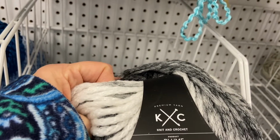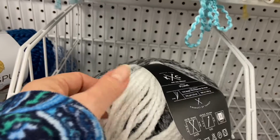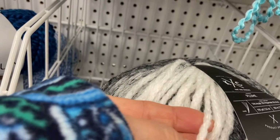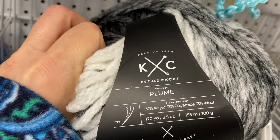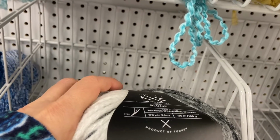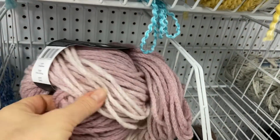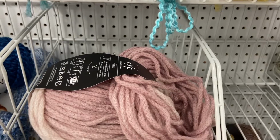KC Knit and Crochet Premium Yarn. The product name is Plume. This is the color White Gray. Looks like at least a number 5. Yes, it is. Chainette construction. Lightly spun. Super, super soft. And it is 74% acrylic, 13% polyamide, and 13% wool. 170 yards, 3.5 ounces, 100 grams. Recommends a 6.5 millimeter hook, 6 millimeter needles. Very nice. Oh, this one's very pretty. Pink White. Okay, I would say it's more of definitely a mauvey pink, and it's showing up pretty true to color there.